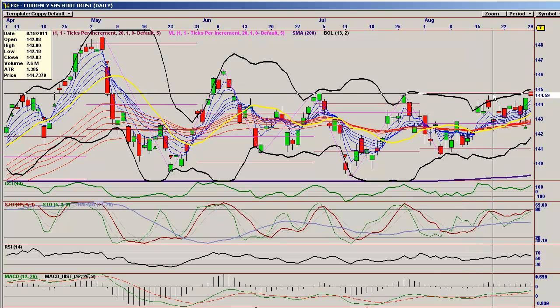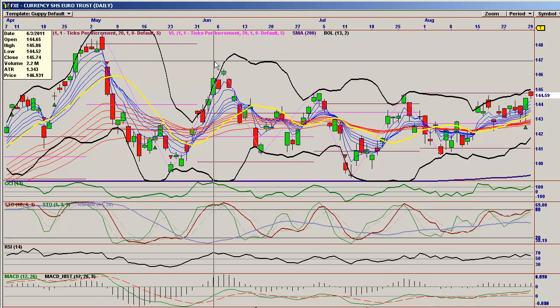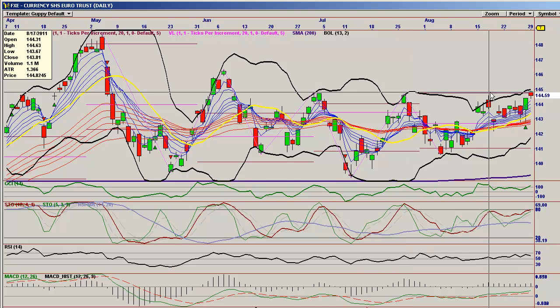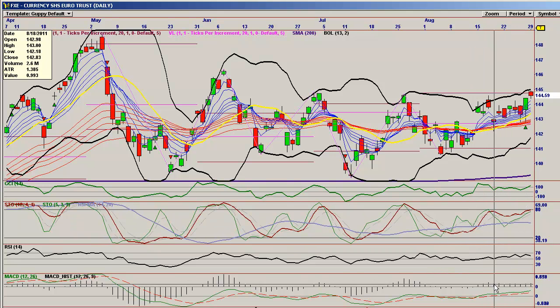We said a couple videos ago that we were interested in seeing if this would break, higher high, lower high, lower high, lower high, and it did get above it today. It did not close above it, but it did get above it. So it'll be nice to see a close above the top of this candle and its shadow. And secondaries are the same, mixed as the dollar, so I won't rehash that.